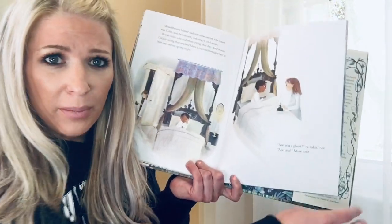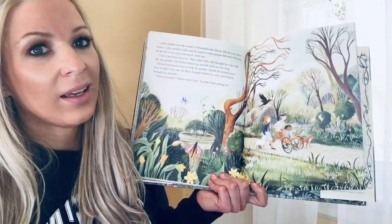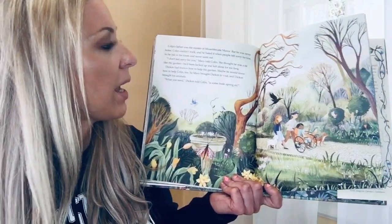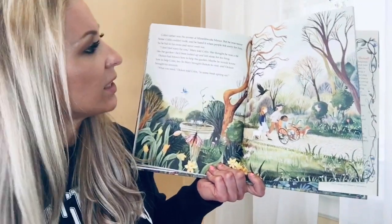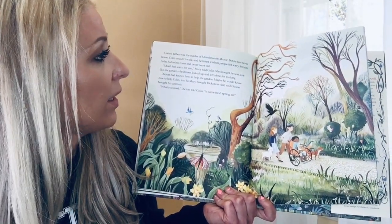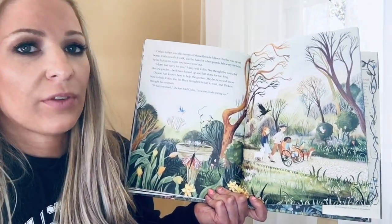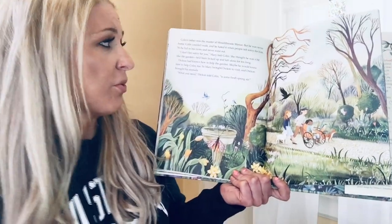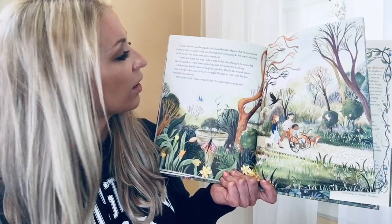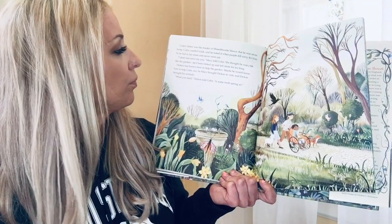"Are you?" Mary said. "I don't think so." Colin's father was the master of Misselthwaite Manor, so he owned and looked after it. But he was never home. Colin couldn't walk, and he hated it when people felt sorry for him, so he hid in his room and never went out. "I don't feel sorry for you," Mary told Colin. She thought he was a bit like the garden. He'd been locked up and left alone for too long.